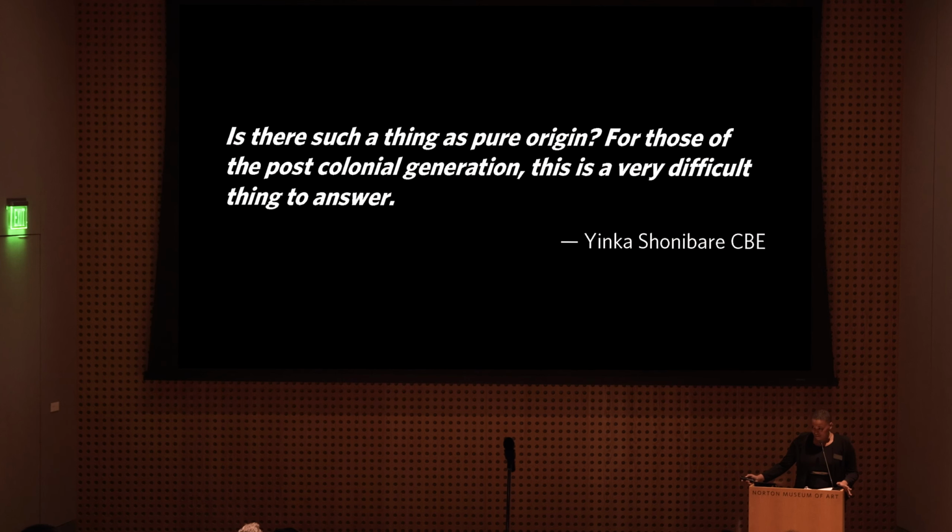Using Shonibare's quote as a catalyst, let's begin to explore the exhibition, keeping in mind how the artists featured are confronting the legacy of colonialism. Fortunately, because of the smaller, intimate size of the show, I get the pleasure of going through the installation almost piece by piece with you.